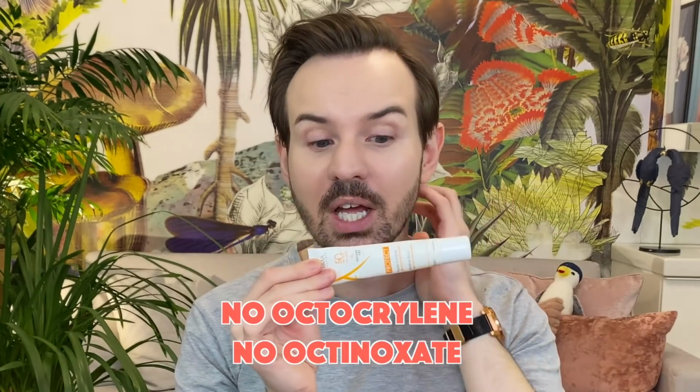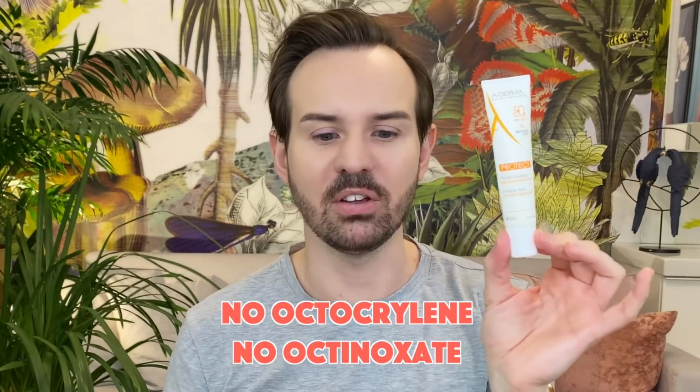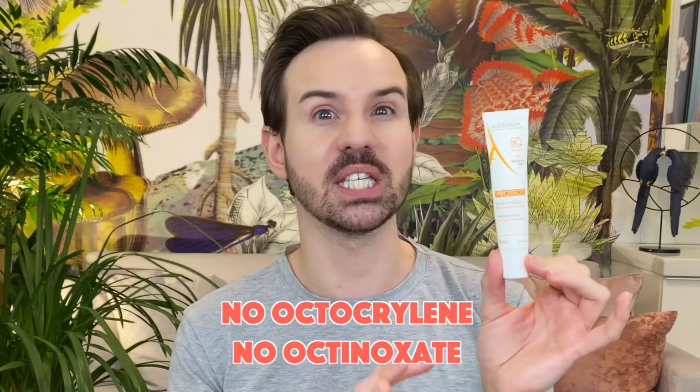This one also amazing. The combination of filters of this one avoid OCTINOXATE and OCTOCRYLENE. So if you tend to react to sunscreen, you may try this one. This one might be also for you. Very matte on the skin. So definitely if you have very oily skin, this one will be for you. It does have a white cast though.